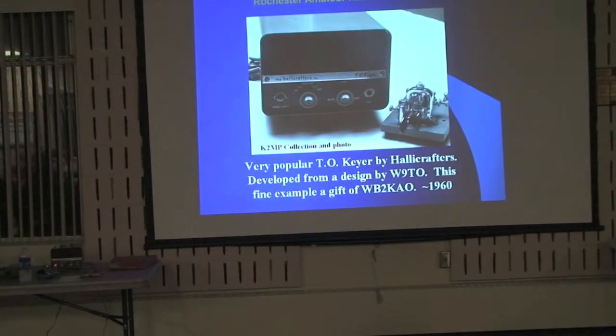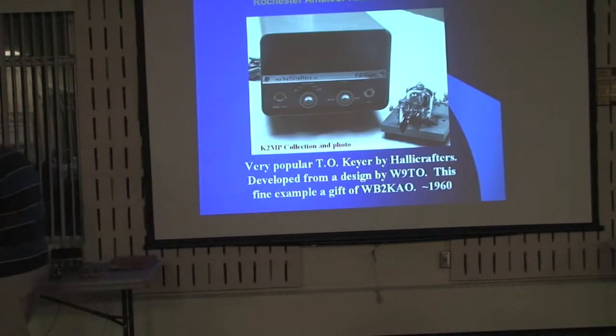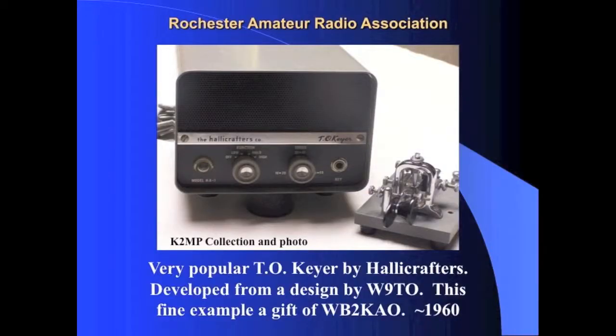But this is the model. This is the granddaddy of them all. This is the Helicopter's TO keyer. It's a really nice key. It's got a funny relaxation neon bulb oscillator. This is a wonderful, wonderful example of that. And Tim can't read it.